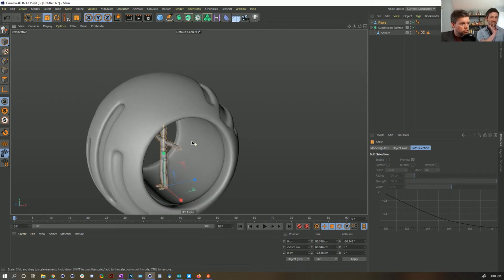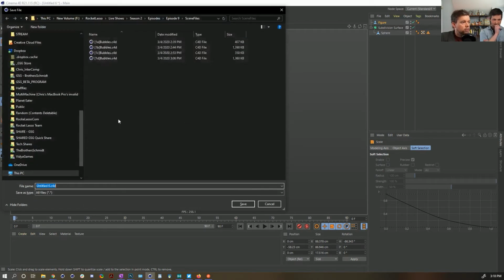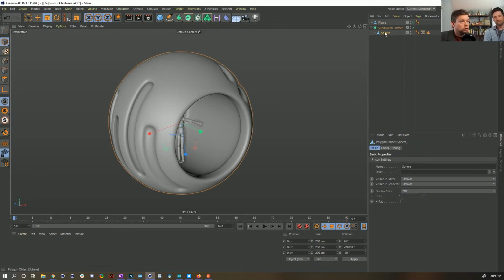Yeah, I think that'll do it for my little part of this. I'm going to give it a quick save just so that's ready. I don't know what to call this, but let's just call it Fun Buck Textures. And then I probably should have created a couple of selections for you while I had those, but I'll let you steer that. It's okay. We can try and target it some fun way.